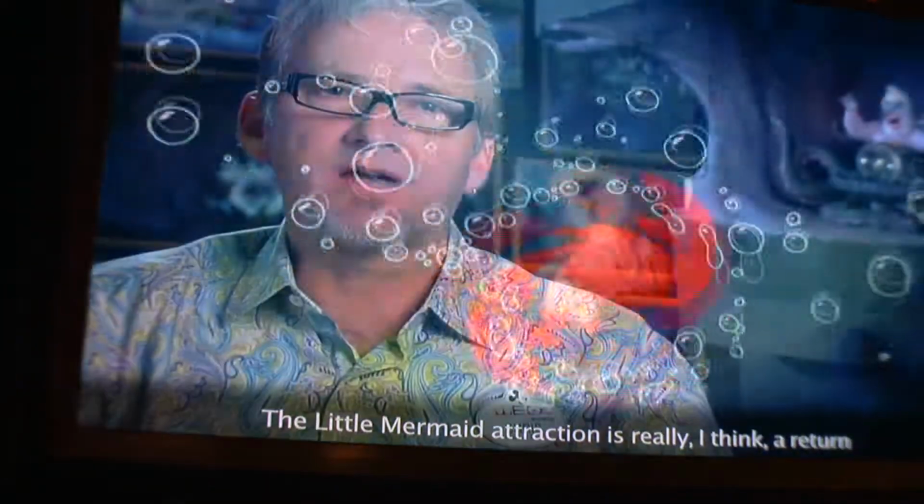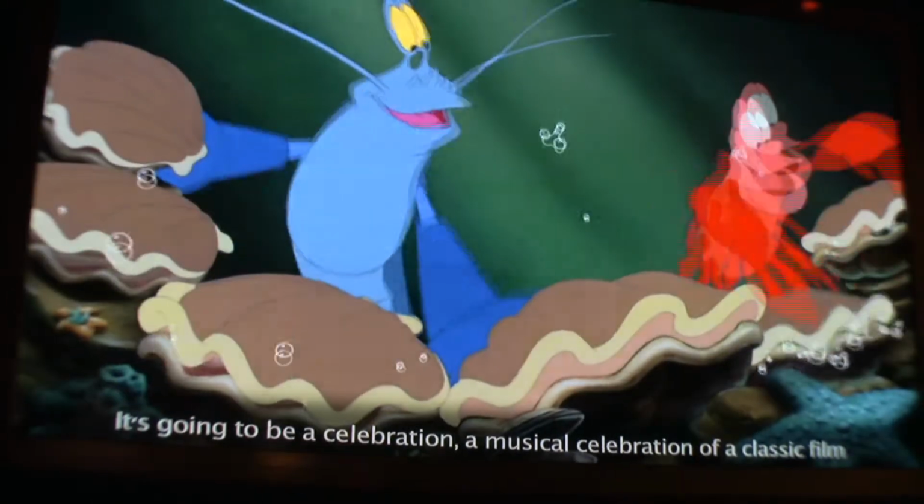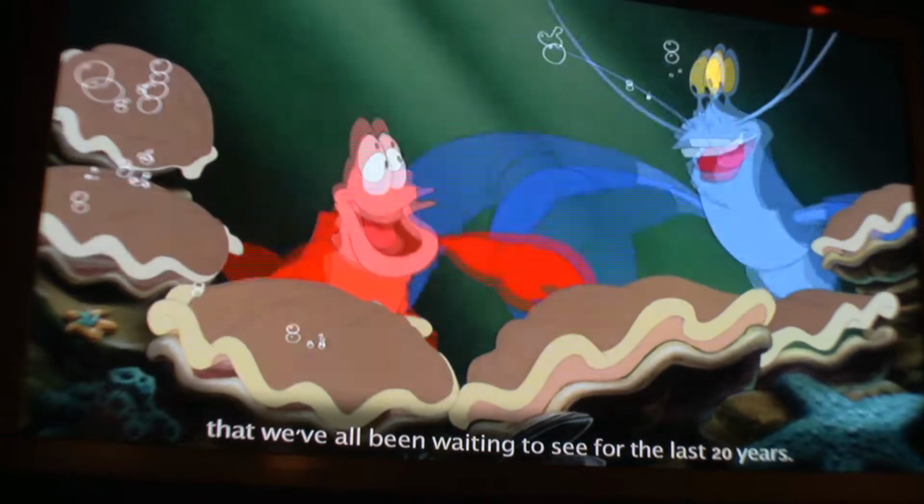Well, the Little Mermaid attraction is really, I think, a return to what we consider really classic Disney attractions. It's going to be a celebration, a musical celebration of a classic film that we've all been waiting to see for the last 20 years.